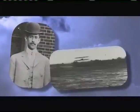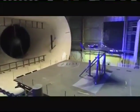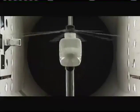Aviation pioneer Orville Wright once said, "No flying machine will ever fly from New York to Paris." Now those flights happen every day. People, goods, and services move around the globe thanks to NASA Langley Aeronautics Research. Langley engineers and technicians push the boundaries of flight ever faster and higher, leading the way in innovation and technology development.